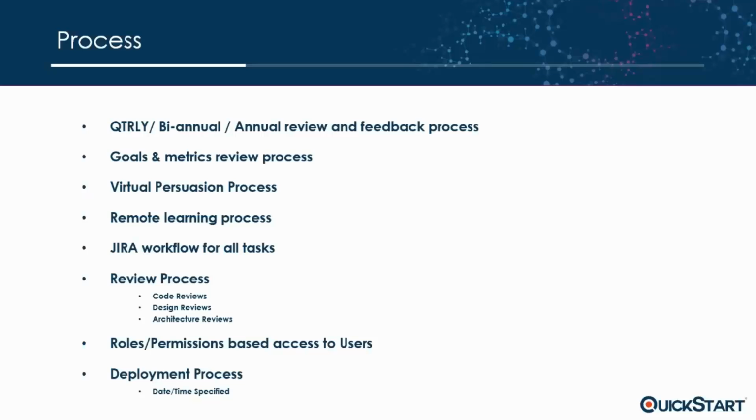Role-based permissions, right? A lot of people try to fiddle around with a lot of things. So having a process to give the right access and permission to the right resource is very important. If somebody needs access, you should have a process saying, okay, you need to get the proper approvals before we give you the right roles and permissions. So having that process in place is equally important.